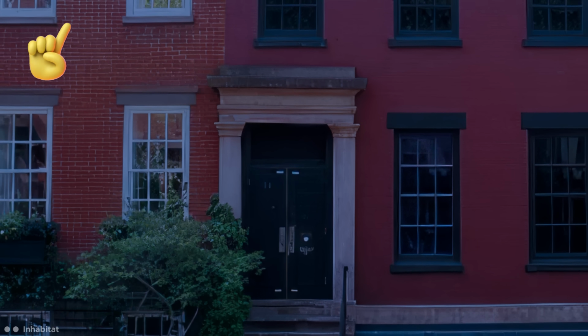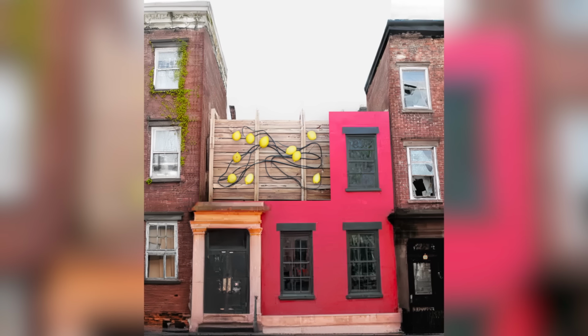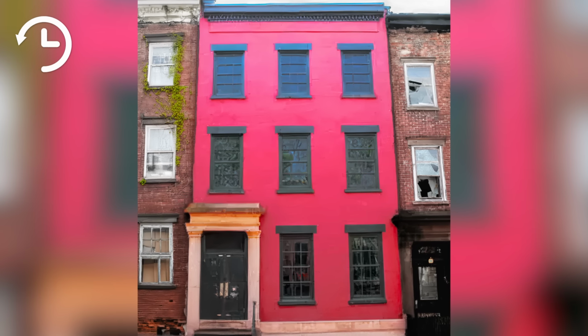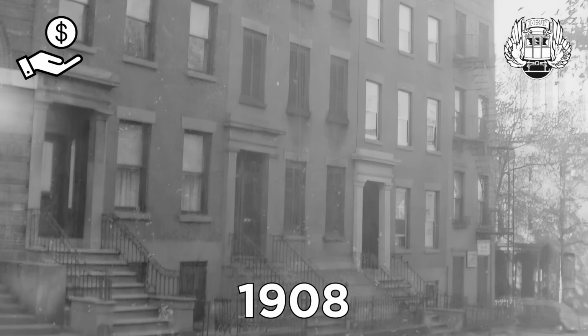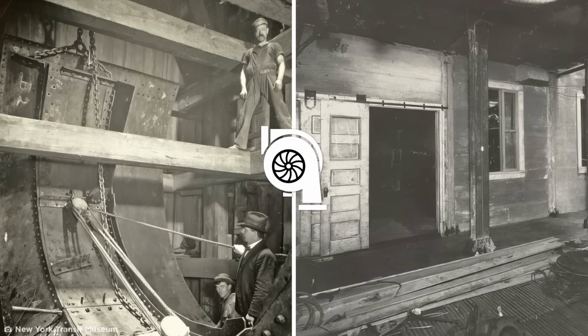Luckily, this isn't the home of some crazy Spider-Man villain trying to blow up New York. 58 Joralemon Street is a fake house. Now, when I say fake, I don't mean it's just wires and lemons back there. It is a real house, or at least it was. Originally built in 1847, it was acquired by the Interborough Rapid Transit Company in 1908, who stripped and gutted the interior to create a ventilation shaft for the subway.